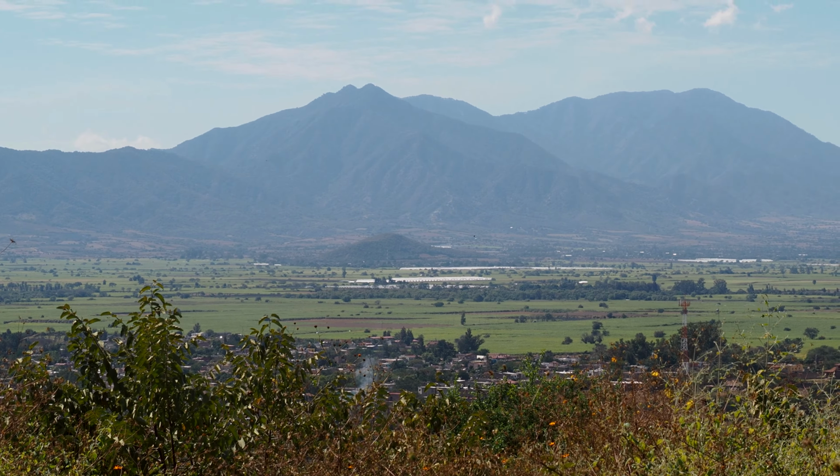Welcome to Guachimontones, everybody. This pre-Hispanic settlement is actually about an hour's drive from the south of Tequila. It's part of the larger UNESCO World Heritage Site. It is the main site of the Teuchitlan tradition, which was an ancient civilization here dating back to about 300 BC, and whose main area of influence was around the Tequila volcano in this area of Jalisco.